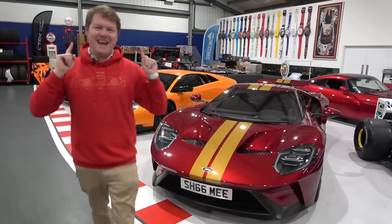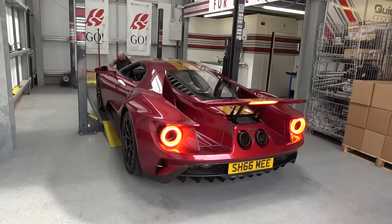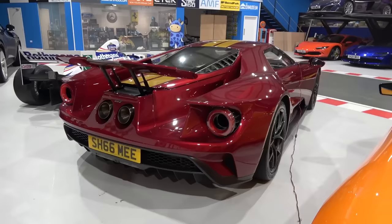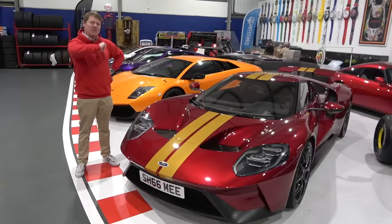This is kind of confusing. We're taking my Ford GT to QuickSilver Exhausts for another new exhaust. This car has had a fair few over its life so far, and it's about to embark on a big adventure outside of Europe, which I'll tell you about later on. But this is by choice rather than forced like some of the previous ones. And later on, you're going to see why we're doing this.